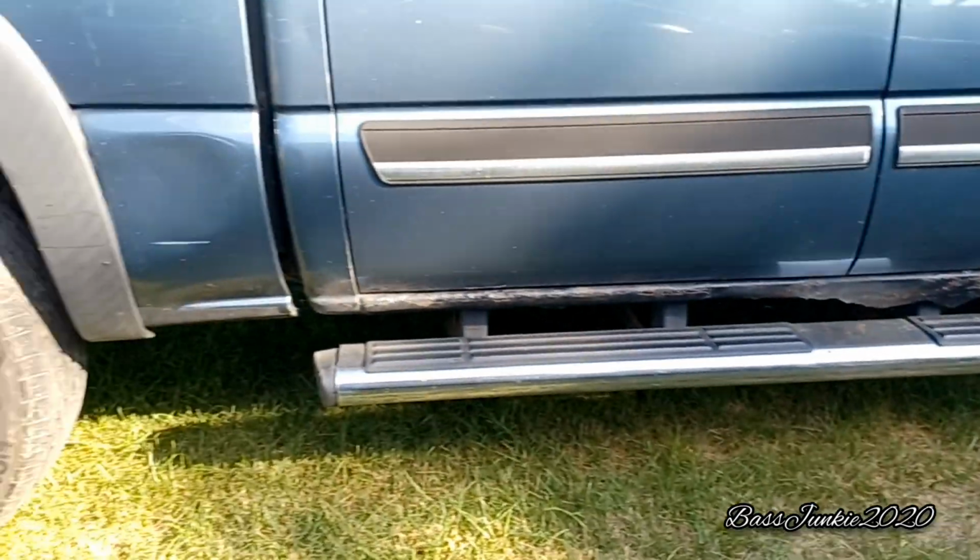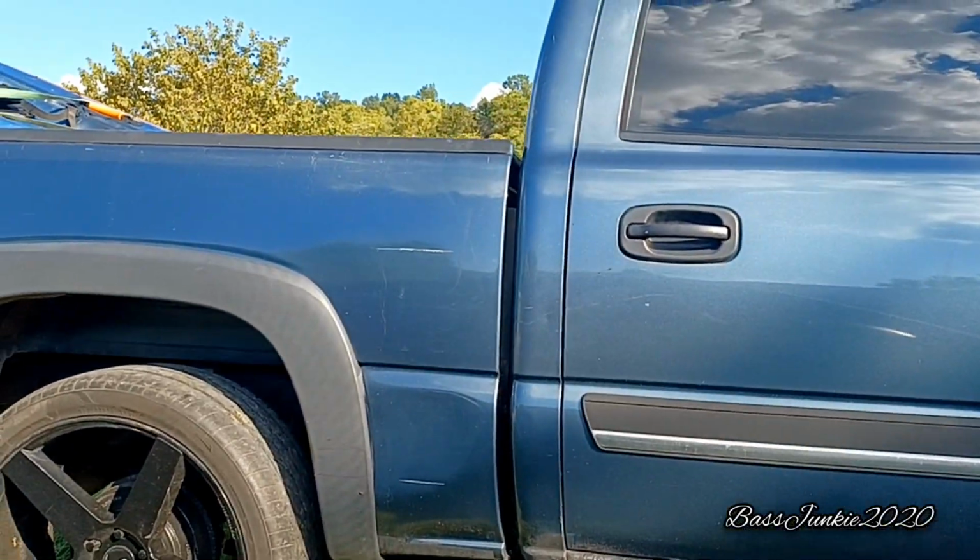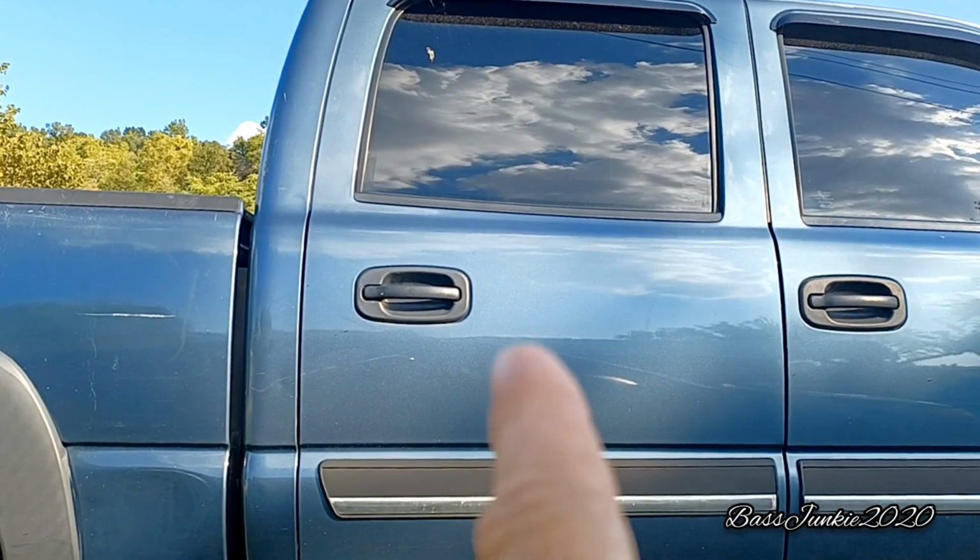What up, bass heads? I still haven't had a chance to recone these or get them even, because I've been saving my money to get this truck here. Let me turn this around. It's got some rust on the bottom rocker panel. It's dirty. It's got to be cleaned. Needs a back door handle on the other side.